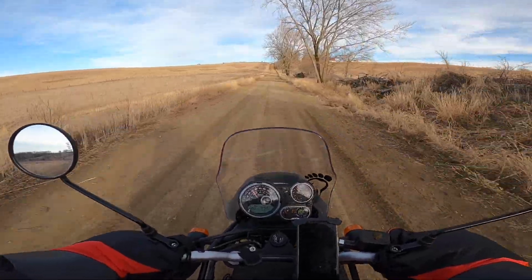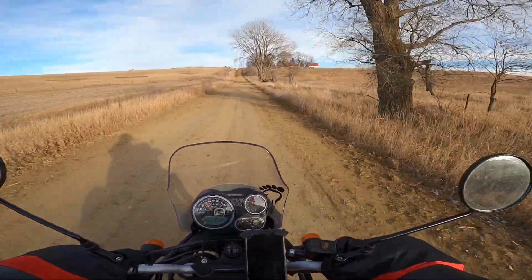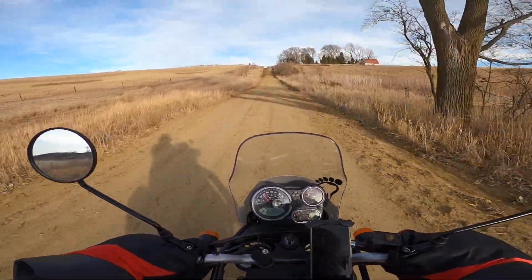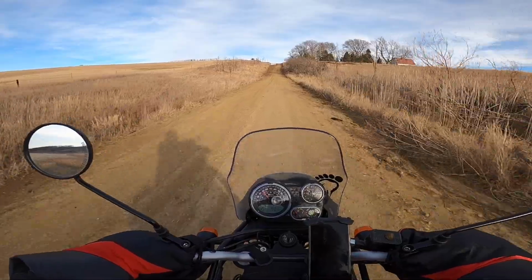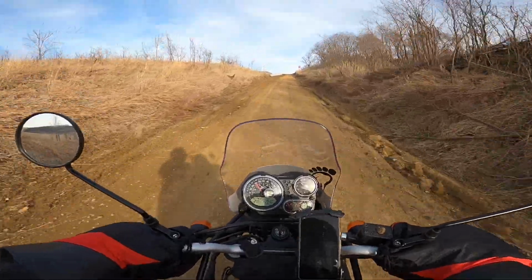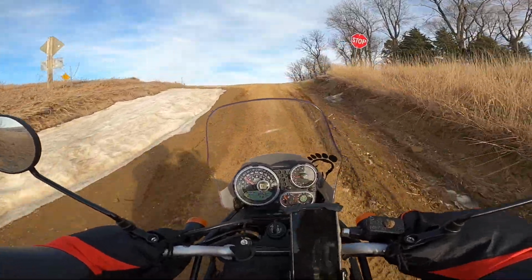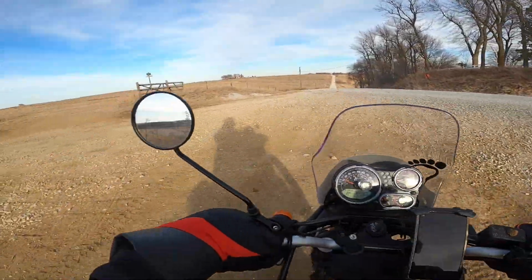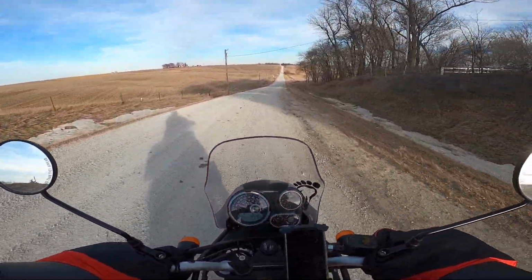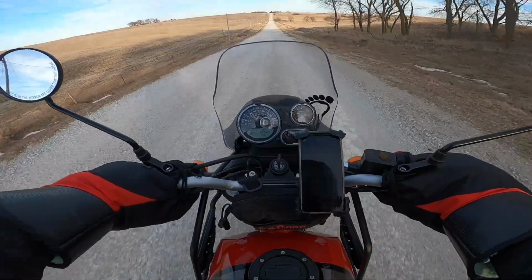So there's two ways through things like this. One is balls out and just hit it hard and get through it before you fall. And then the other way is the careful way, and today we did the careful way. Now, can we get through this top up here? And the answer is apparently yes. I think we've got a couple miles of gravel and then it'll turn to pavement.